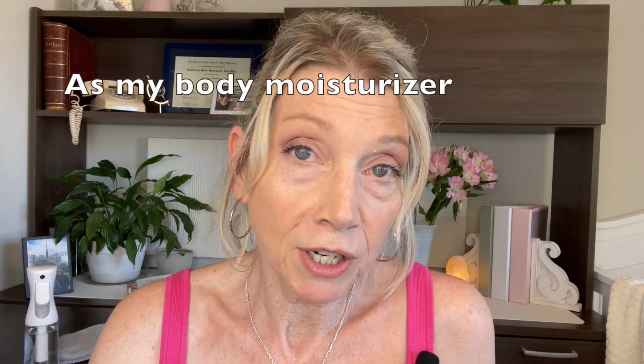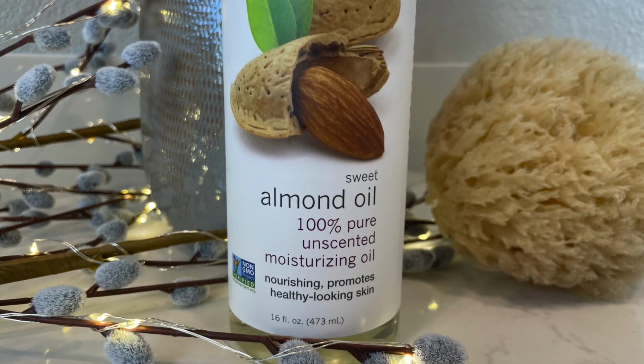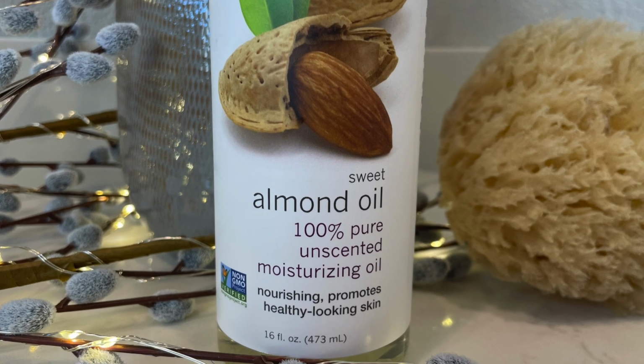I started using almond oil about 8 months ago, and right away I noticed that my skin felt more supple. I am 60 and I've noticed that my skin is getting thinner, it's crepier. It just didn't have that body, if you will, that it had when I was younger, and I know that's to be expected, but immediately when I started using the almond oil, my skin just felt so much healthier. Of course, that encouraged me to keep using it, and it just kept getting better.